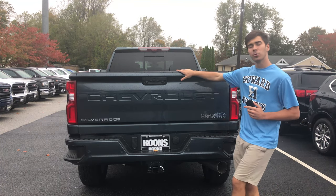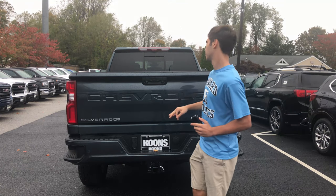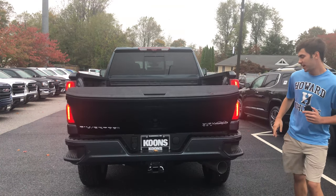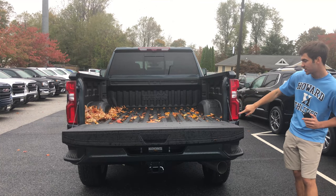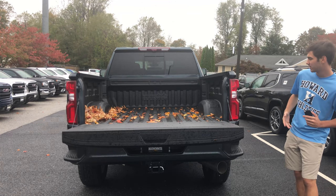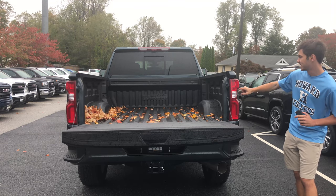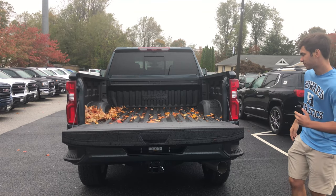Now, you don't get the cool tailgate like you do in the GMC that folds down in like 8 different ways or whatever, but you do have a power tailgate. So we can drop it right here, and that is very cool. It is power. As you can see, your taillights flash. There's not too much to mention about them. They don't inspire me. I do like how the bodywork cuts into them here. Other than that, I just think they are an average looking taillight.